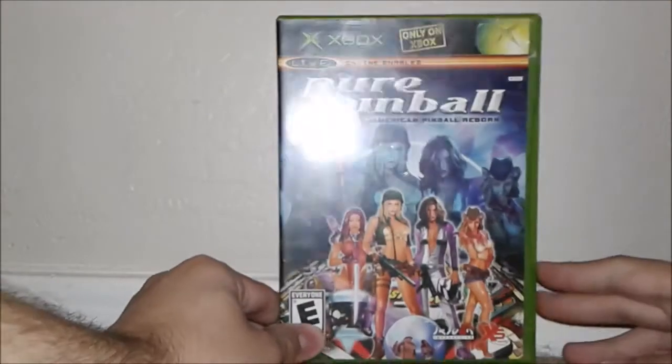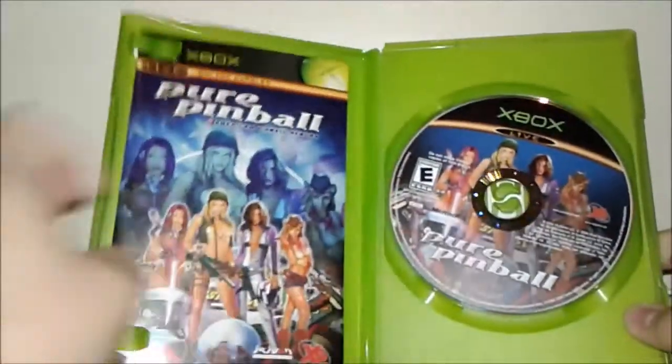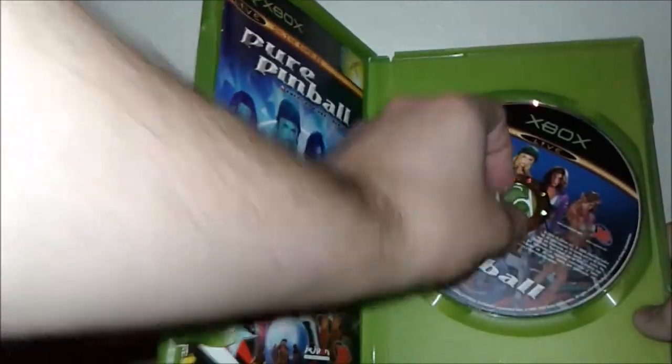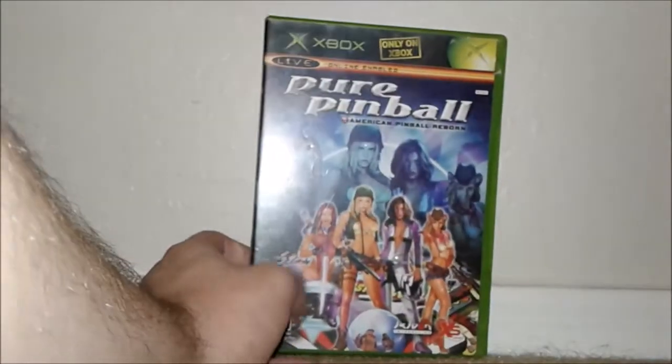First up, we have a Xbox game. You didn't see me pick this up. It's an exclusive, Pure Pinball, and no, I did not pick it up just for the women on the front. It's complete and in really nice shape, and surprisingly, it's like a $10 game. It's an Xbox exclusive too, so can't hurt to have an Xbox exclusive in the collection. Picked that up for $3.